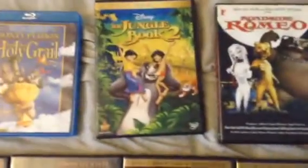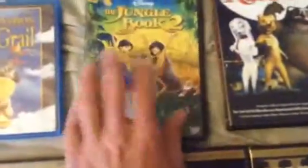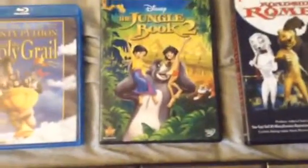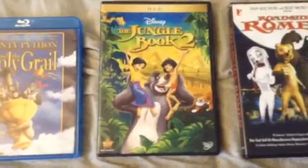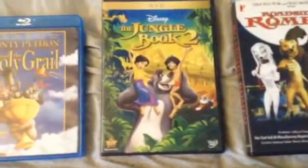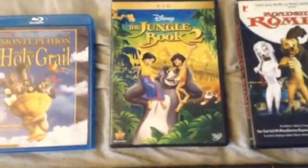We got The Jungle Book 2. Yep, I'm trying to collect Disney sequels on DVD, so glad to have this. By the way, the sequel is not bad, I'd say. It's pretty good. It takes place after the events of the first Jungle Book, about how Mowgli entered the village, but Shere Khan wants his revenge, so he better watch out for that.